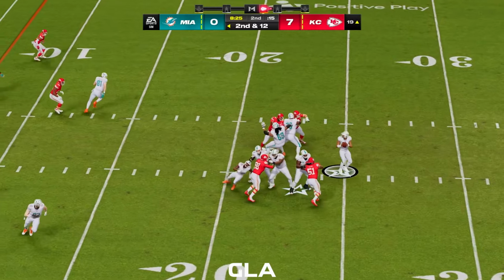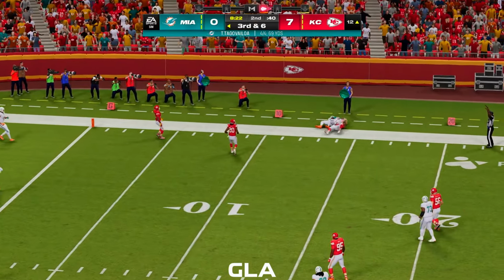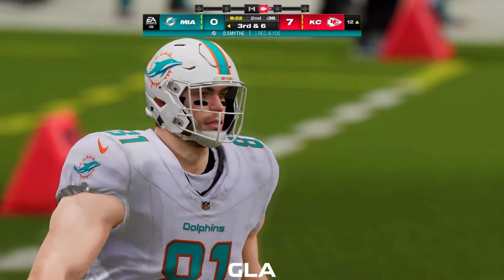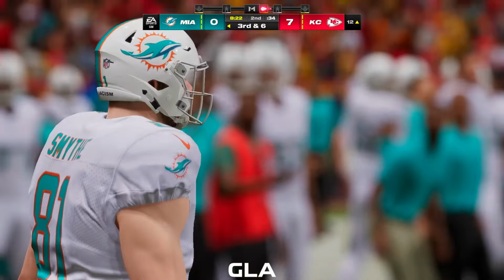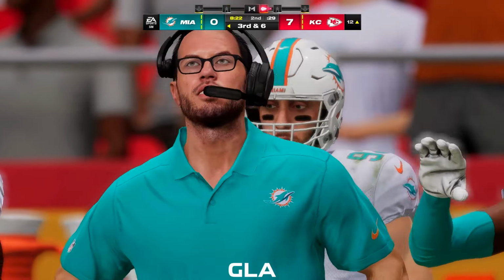Looking to pass. Tua completes it to the tight end, Smythe. And he'll be out of bounds, taking it just shy of the 10 at the 11 or the 12. And that's good for a gain of 6. And that's going to lead to a third down.